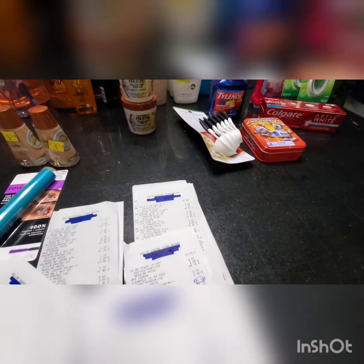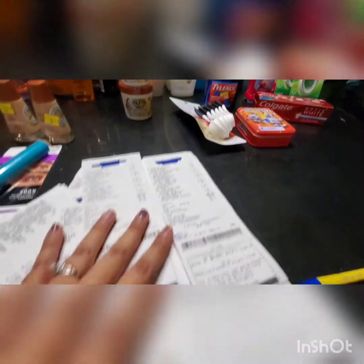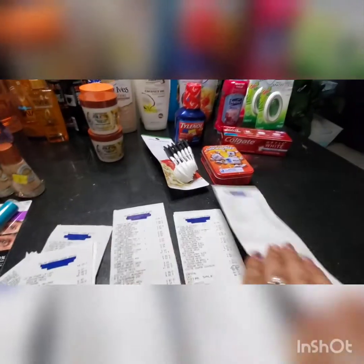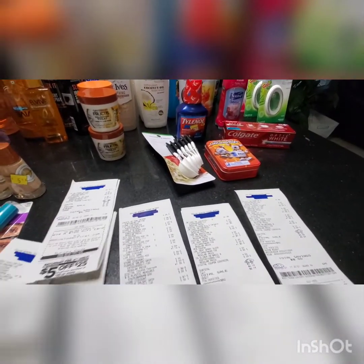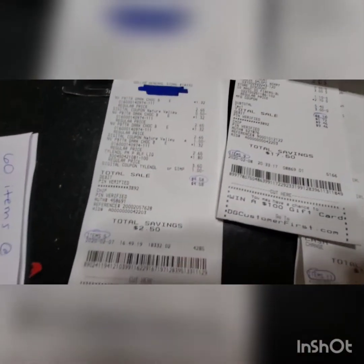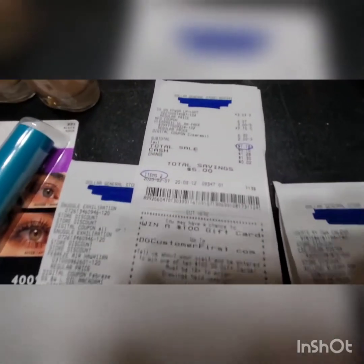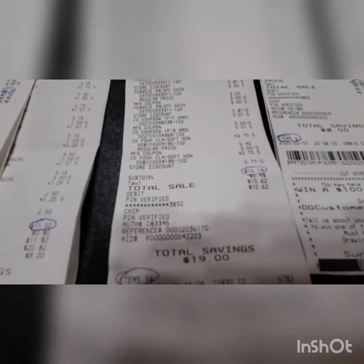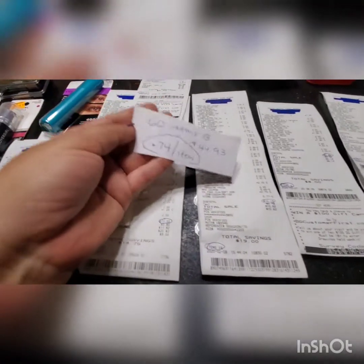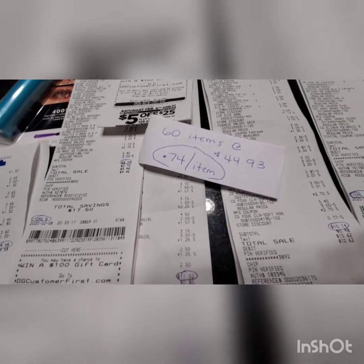I do want to share with you guys, I guess I did the math for you. I'll arrange them like this because I don't want anybody to think that I'm not telling the truth. But here is the items, the total, items total, items total, items total, items total, and items total. So all together, it was 60 items at $44.93. So it made it 74 cents per item.